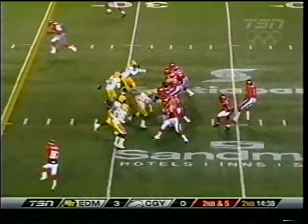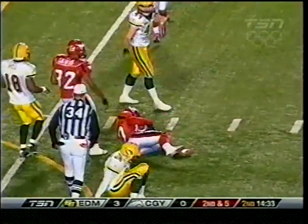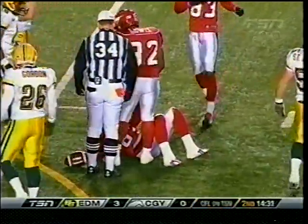So it's 2nd and 5 now. And Burris over the middle, R.J. Franklin the catch. Brought down by Mark Rostelli, but the Stamps now have a drive being put together.